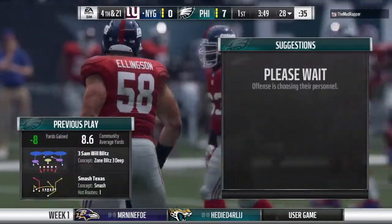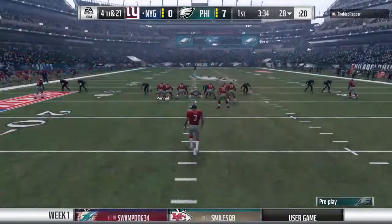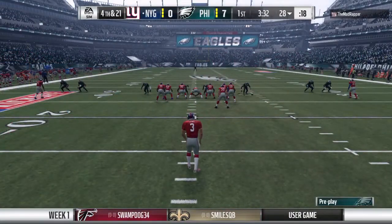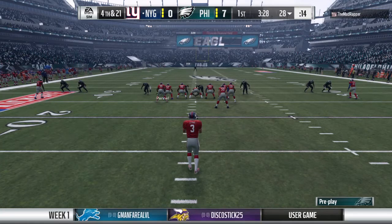Third and long, defense with no fear. They brought the pressure. Zero fear at all. That means they feel really good about the guys who are going to cover. But the biggest one is they think their pressure will get there before he has a chance to find an open receiver.